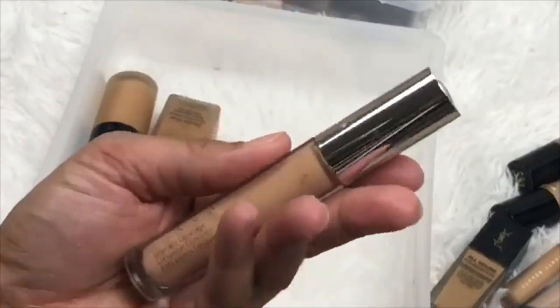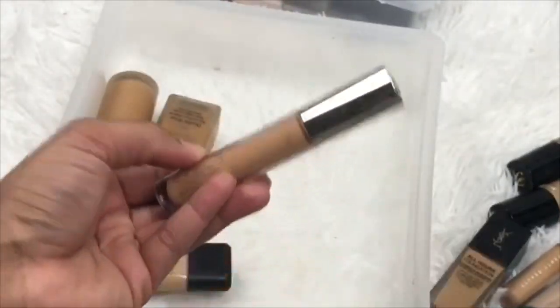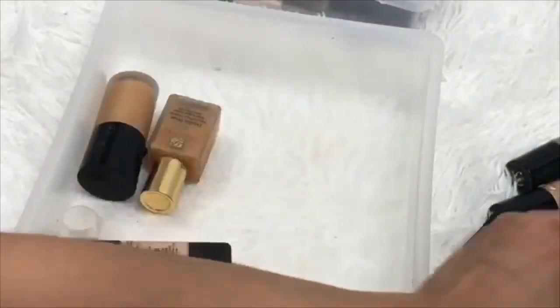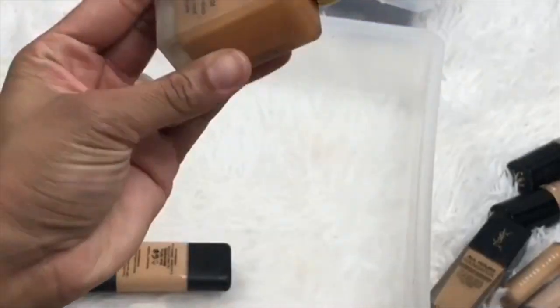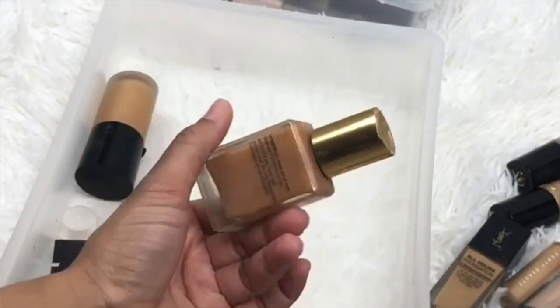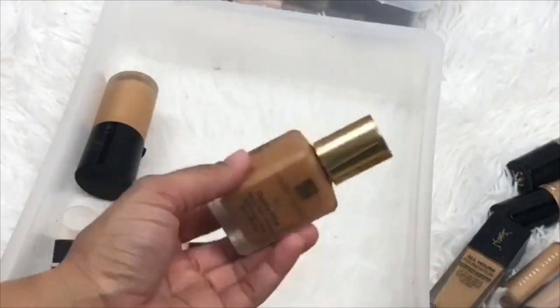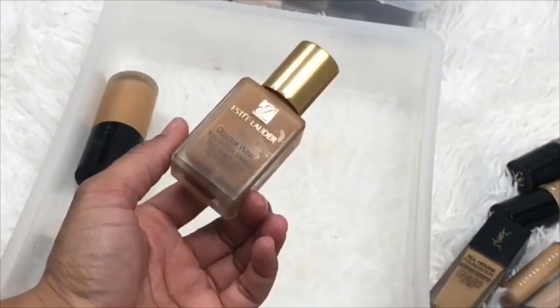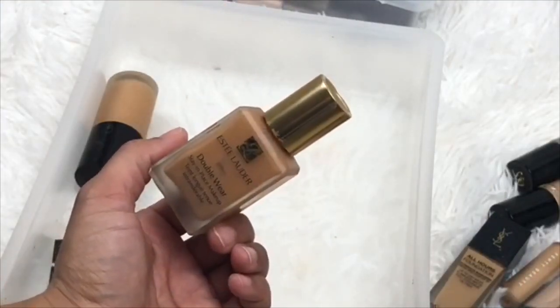So this is the Becca Ultimate Coverage Concealer, and I'm going to keep this since I have the foundation and try that out in a video for you guys. This is actually an empty bottle. This is how the original bottle of the Estee Lauder Double Wear Foundation looks. It's a full-size bottle that I just held on to because I wanted to know what color I was. I wanted to keep that same color, and that's what I did. And so I'm going to go ahead and get rid of the bottle finally.